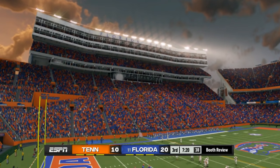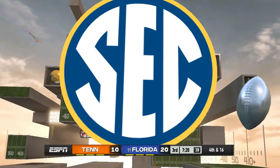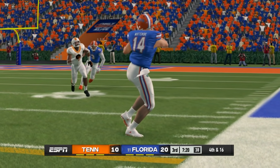So the referee is going to take a look at several angles. Now remember, he's seeing the same thing we are, and he needs indisputable video evidence to overturn the call.